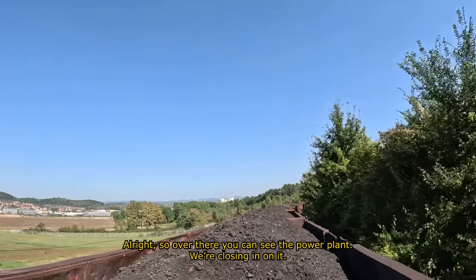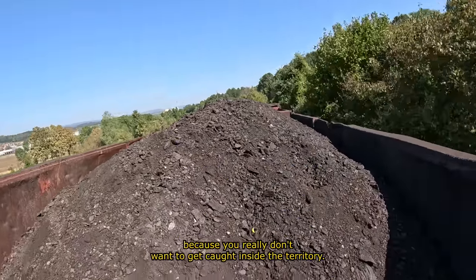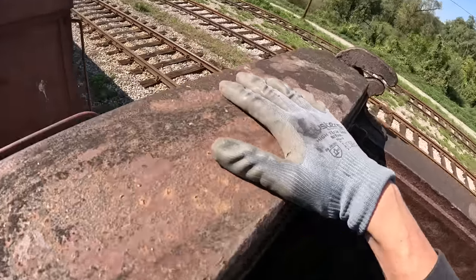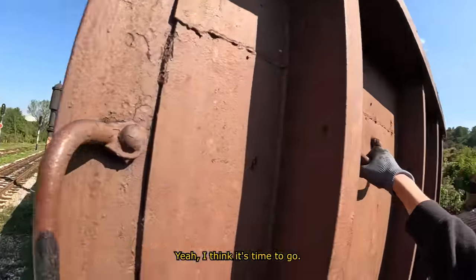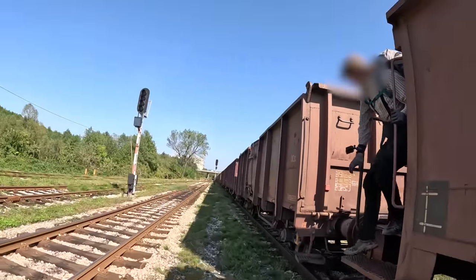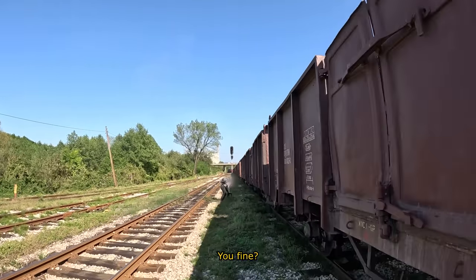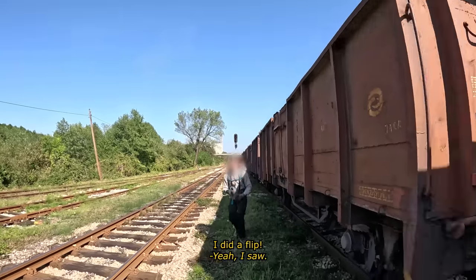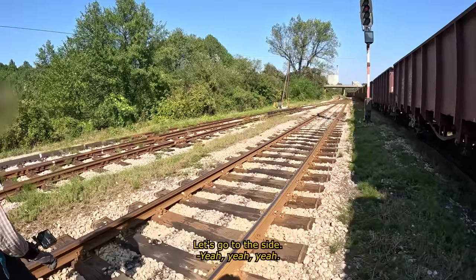Right, over there you can see the power plant. We're closing in on it, so when it's slowing down, we are gonna try to hop off because you really don't want to get caught inside the territory. Yeah, I think it's time to go. You ready? You fine? I did a slip. Yeah, so he's already inside. Yeah, we're good. Let's go to the side.